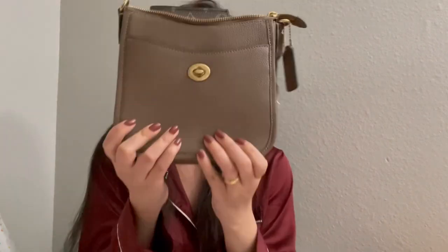Just to show you, it doesn't fit. If I try to put it sideways, it still doesn't fit. So I think I remember removing the essentials here and just stuffing it in the pocket.